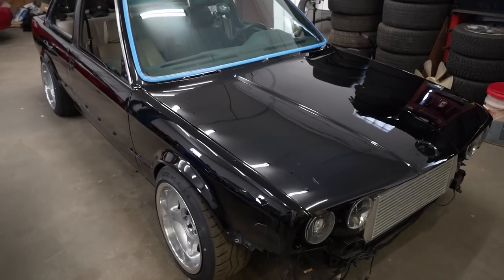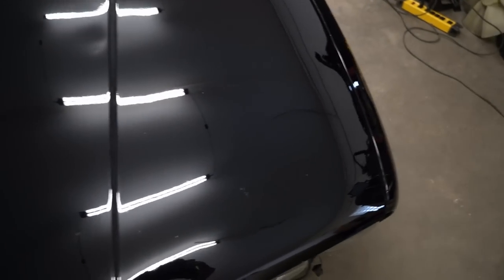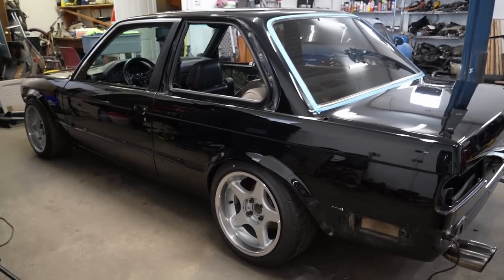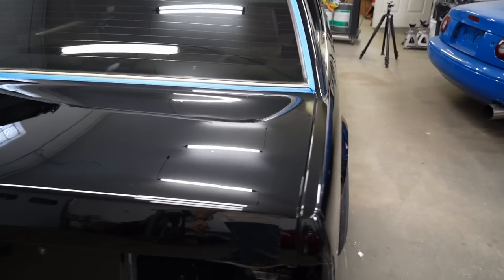I'm going home. It's the next day now. The car looks absolutely amazing. It's been 12 hours since I applied the coating, and it feels so slick. It feels insane. I'm still not done though. I still got a little bit more to do. Gotta ceramic coat the tail lights and all the trim pieces.